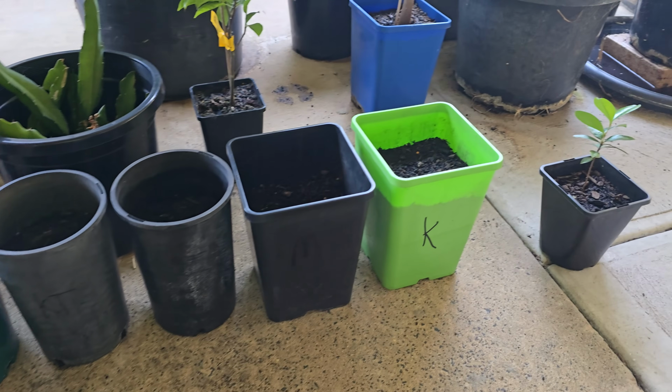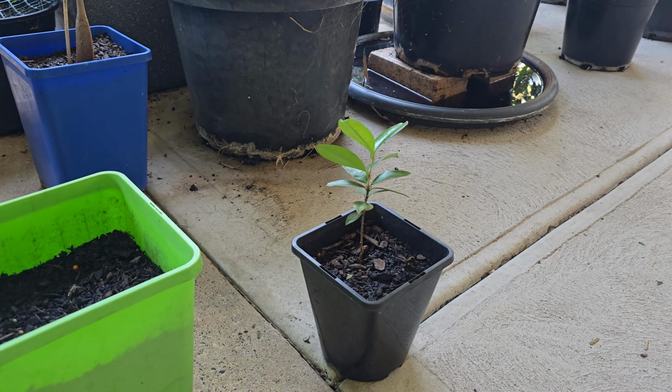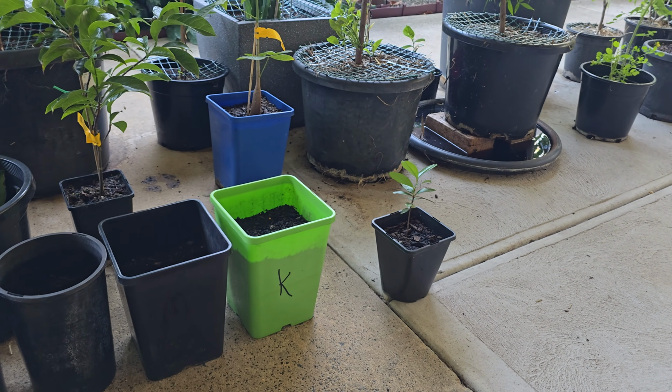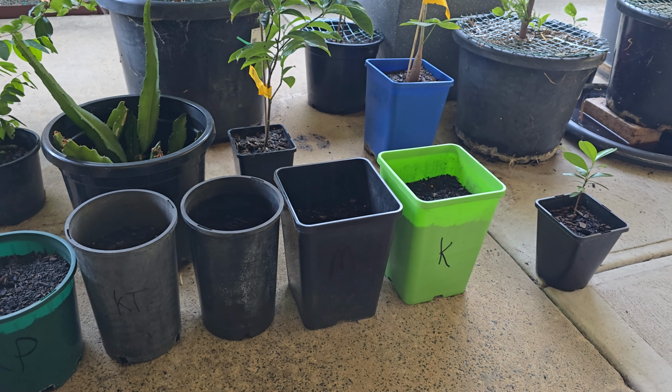So they're sitting next to another plant that has a backstory. That's a dwarf Grumichama from Mark, when I did the tour at Mark's garden. And I'll just walk around the garden and just show a few others that have a backstory to YouTubers.